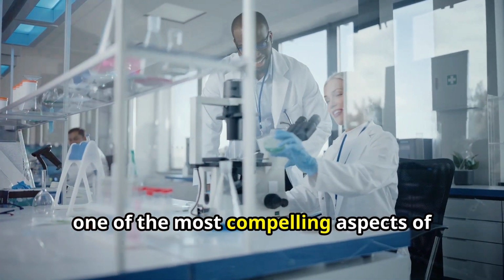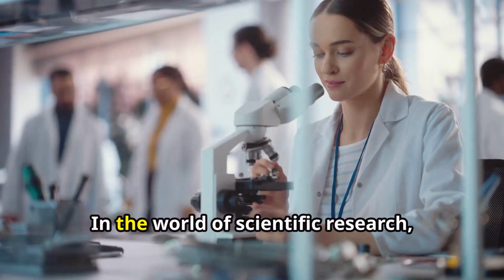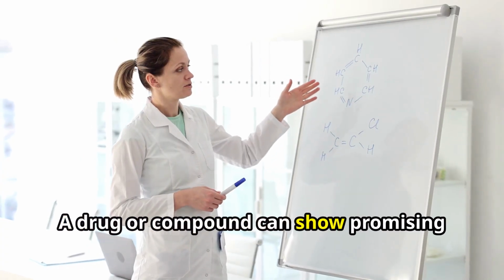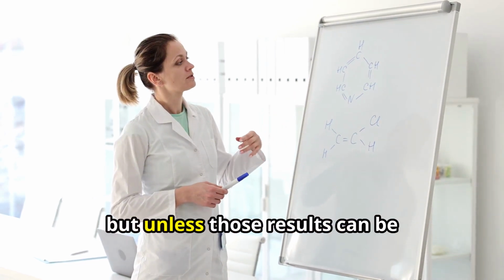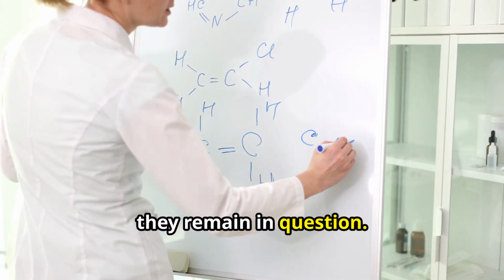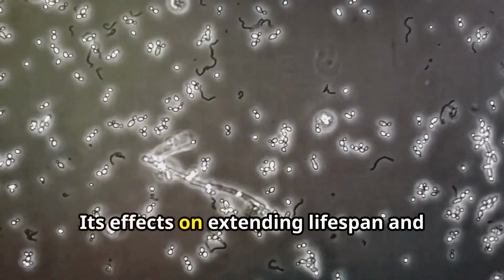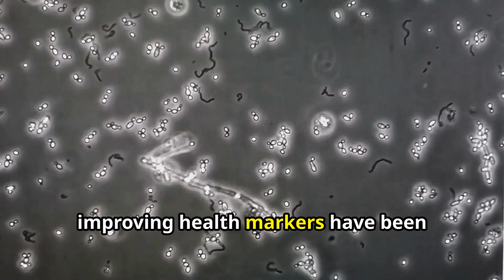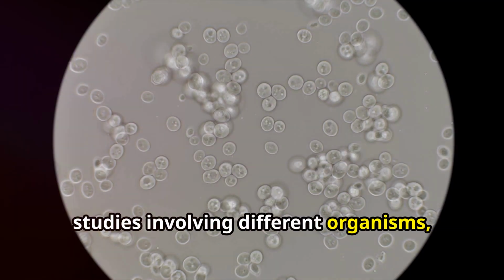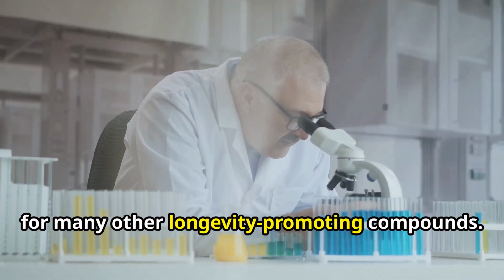Moreover, one of the most compelling aspects of rapamycin is the consistency of its effects across multiple studies. In the world of scientific research, replicability is key. A drug or compound can show promising results in a single study, but unless those results can be consistently replicated across different studies and settings, they remain in question. With rapamycin, the story is different. Its effects on extending lifespan and improving health markers have been consistently demonstrated in numerous studies involving different organisms, from yeast to mice. This is not something that can be said for many other longevity-promoting compounds.